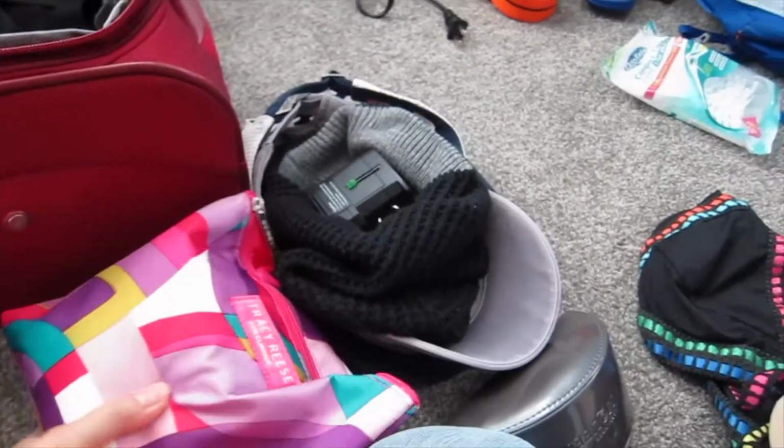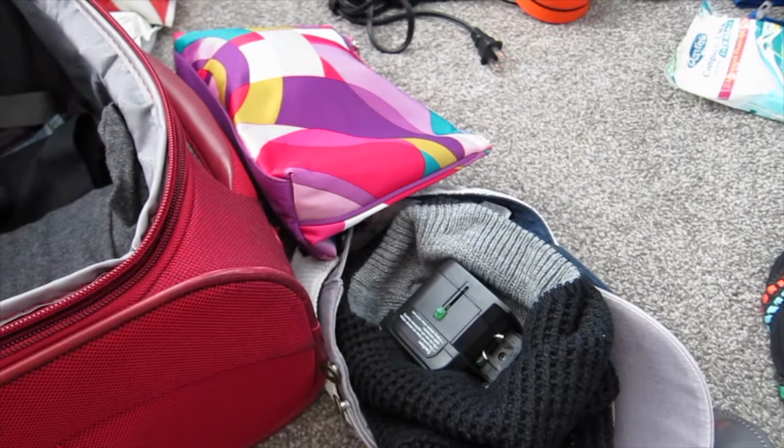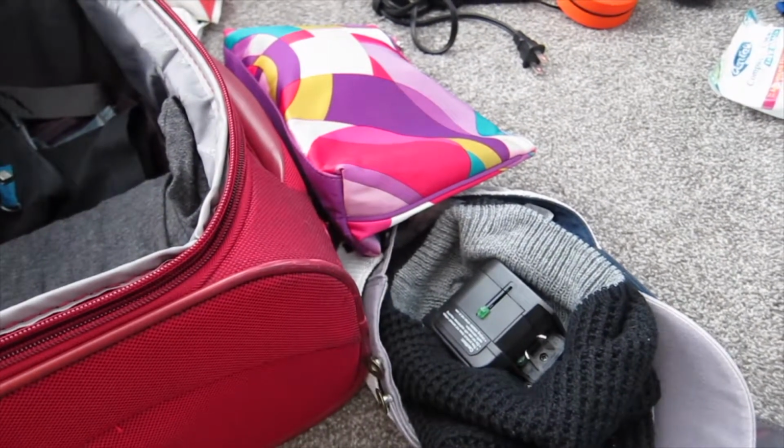This is my underwear. I have like 2 weeks worth. There's going to be one place where we could do our laundry, but just in case I don't have time to do laundry, I'm taking like 10 days worth of clothes.